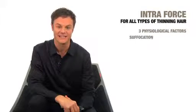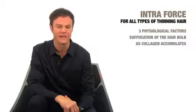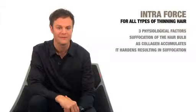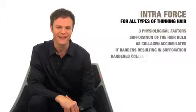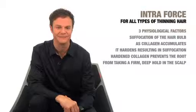Second is suffocation of the hair bulb. As collagen accumulates around the hair bulb, it hardens, resulting in suffocation of the bulb. The hardened collagen prevents the root from taking a firm, deep hold in the scalp.